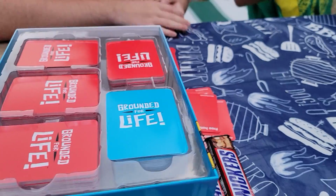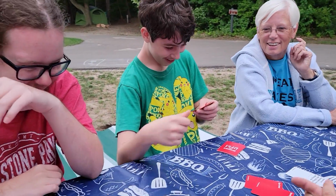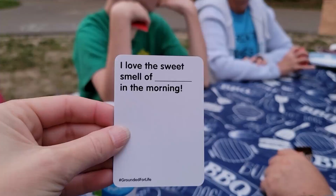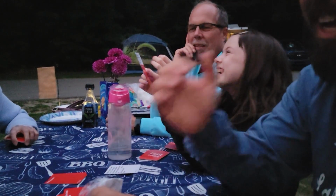This game is really funny. It's the same thing as Apples to Apples, but kind of like an 8-year-old boy sense of humor. So lots of farts, poops, like. Oh my gosh, I got a wet willy. So if you like a family game with lots of laughter, this is a great game to play.